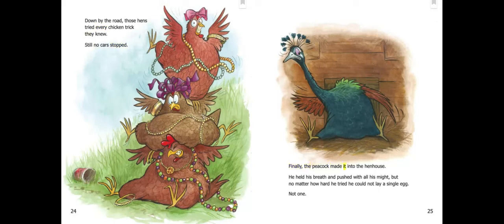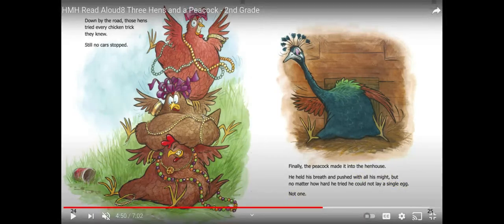Still no cars stopped. Finally, the peacock made it into the hen house. He held his breath and pushed with all of his might, but no matter how hard he tried, he could not lay a single egg. Not one.